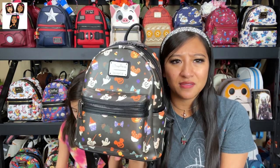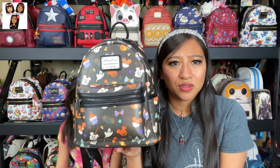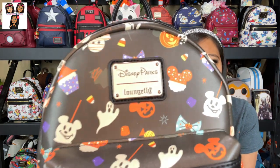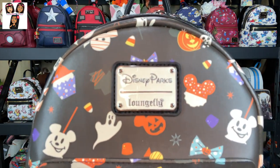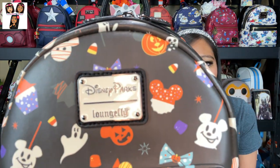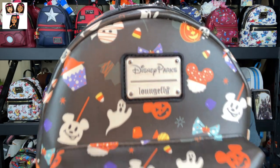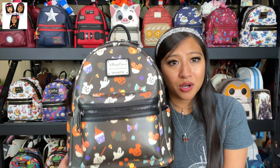Last one. So this one, I haven't quite confirmed whether or not a fake was made of these, because I'm hearing conflicting information. So this is the Halloween snacks. This one was sold in the park. So if you haven't seen my video regarding the plaques of the backpacks, when it says Disney Parks on there like that with Loungefly, that means that it's a parks exclusive.